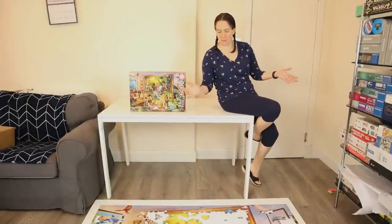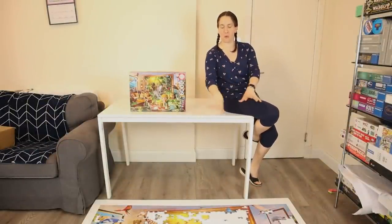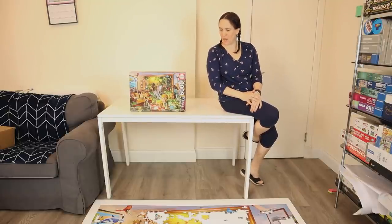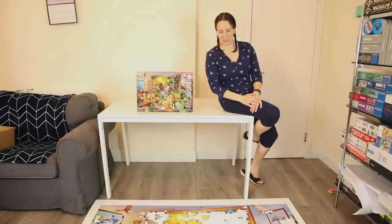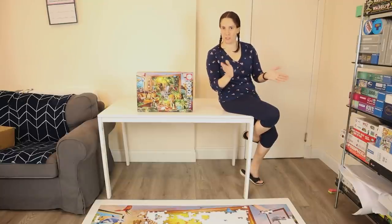I'm a bit further away from you this time because I decided to do a further away shot with the puzzle in front of me. You can only see the top of it at the minute. This is the box beside me. But anyway, I think that just about wraps it up for part one of this particular puzzle. Initial thoughts on this puzzle.